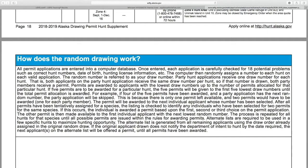So if you were at 99 tags issued and the 99th person was a party application, they would skip over you because there's only one ticket left to be given out, the 100th, I should say. They would skip over you and give it to the next individual who applied. It seems unfair, but the party application allows you to hunt with a friend and both go out and get animals. So it's really a cool deal, but it does make it a little bit harder to win a drawing.